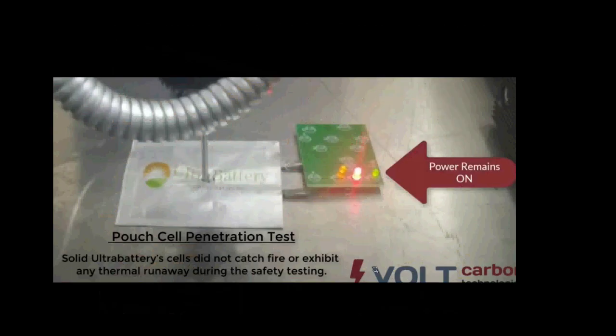Now here's something really interesting. They did a nail test where they shoved the nail through this pouch and it just kept going. I'm going to put a short video here so you can see that.